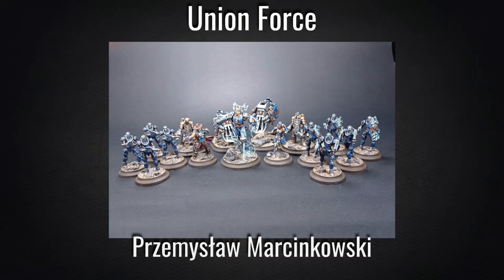What I really like is how he's done the blue on Tesla. I've been looking at my Tesla thinking, I really need to get this guy painted up. But every time I think about it, I want blue, but I don't want him to look like an ultramarine. Because with the armor, if you paint him blue, there's a risk he's going to look like an ultramarine.